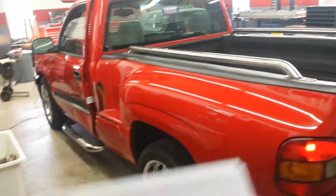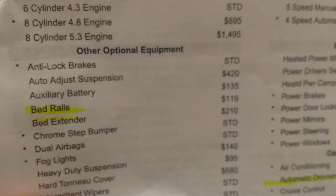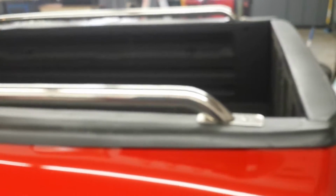Well, as you can see, here is the auto source report, and it says right there, plain as day, bed rails. You look over here, if I can get my camera to focus, there it goes, $119. What do you see right there? Man alive, that's bed rails. That is bed rails. All day long, Monday through Friday, Saturday and Sunday. That is bed rails.